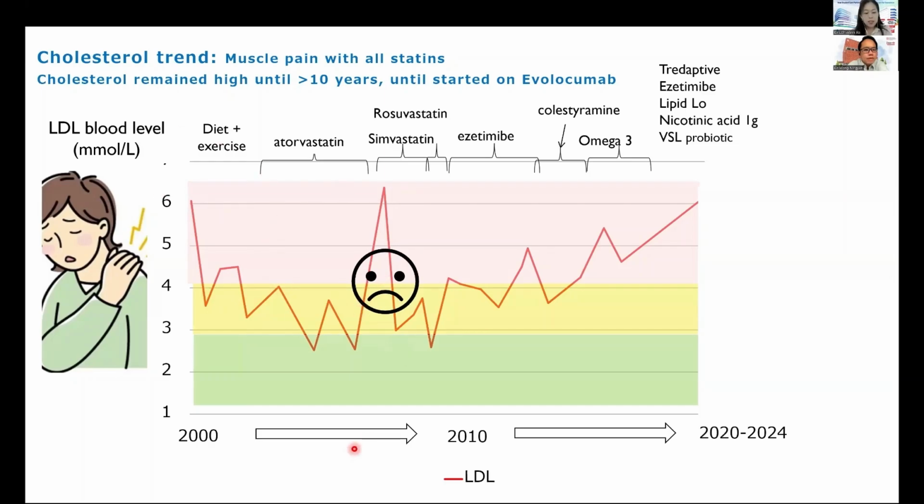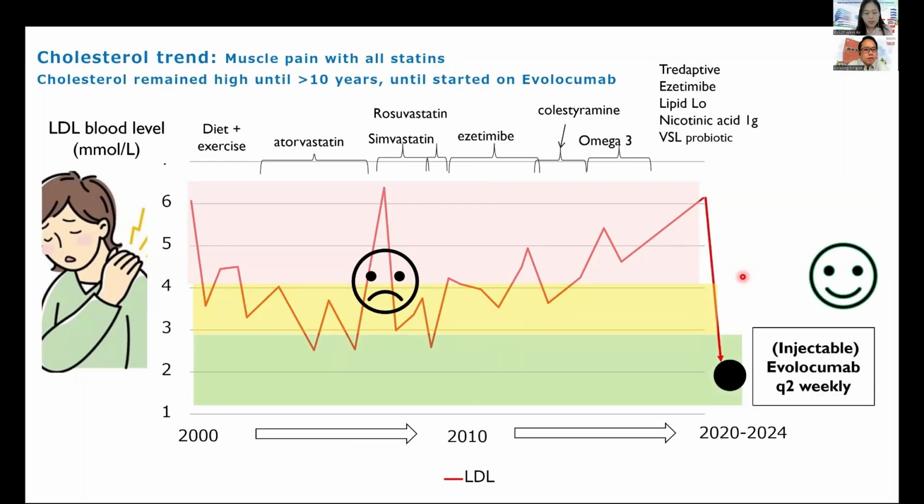And then by 2010, ezetimibe came along, and he could try that. But because it's a relatively weak agent with 15-25% lowering, he still couldn't maintain his LDL. And then he tried many other things, fish oil, over-the-counter supplements. Nothing really worked. And by then, he's already in his 50s and he has triple vessel disease. So I advised him to take an injectable. It doesn't affect your muscle or liver. It doesn't cause you any pain, except the 2-weekly injections. And then he did that. LDL is very good and he is fine.